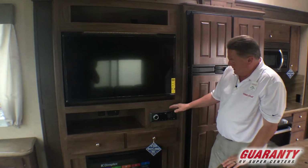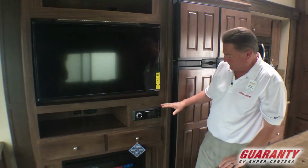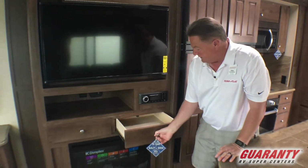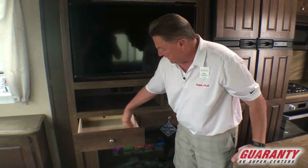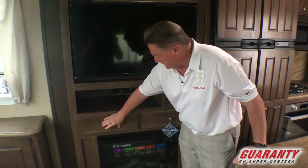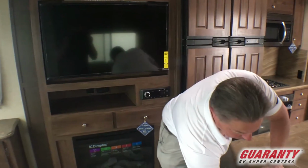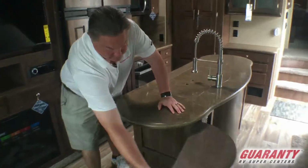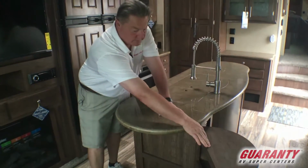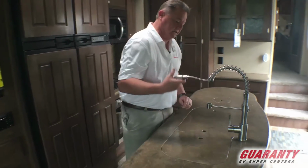AM/FM, CD, DVD, MP3, plays it all right there, one unit. Big drawers here. Notice the clear-cut plywood, solid wood cabinetry there, solid doors, fireplace. In the island here we have the island cabinet that opens up. Real nice feature. Moen faucet with spray nozzle.